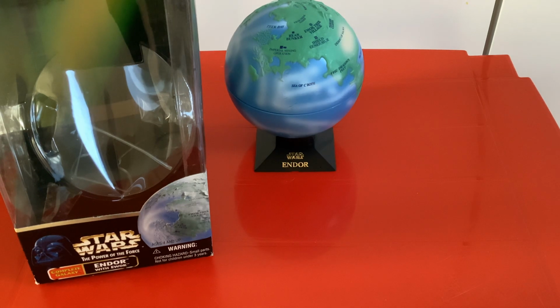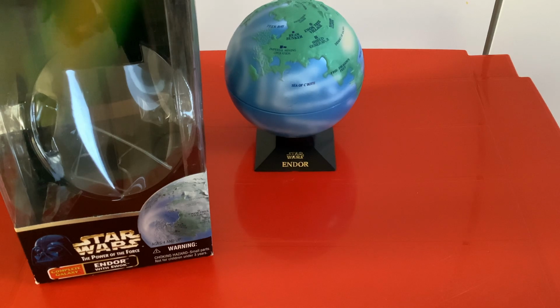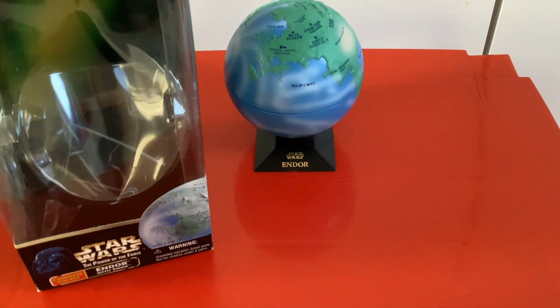This is the second of the two Complete Galaxy sets I have. This was a line released by Kenner as part of the Power of the Force 2, technically a subline. As you can see, I've got the box here again, and I've got the planet, but we're going to start as usual with the box. So here is the box.